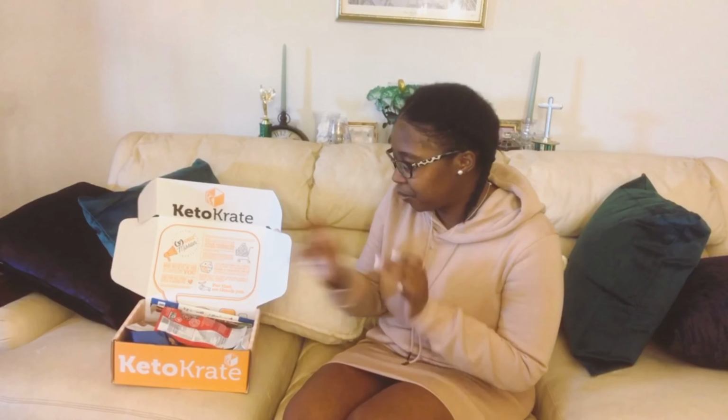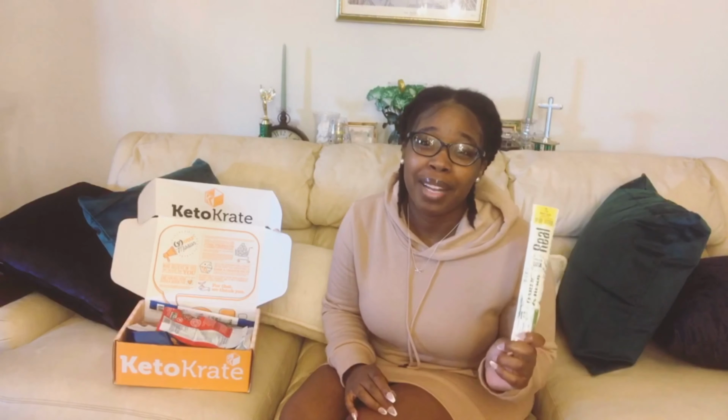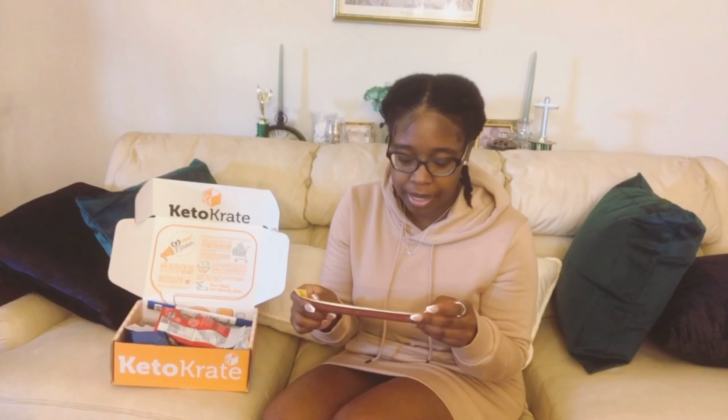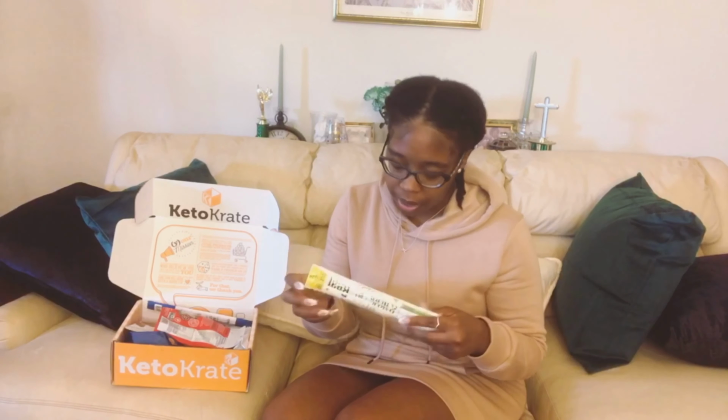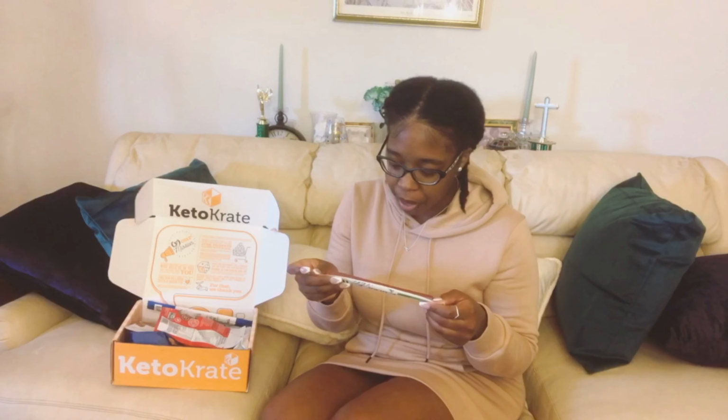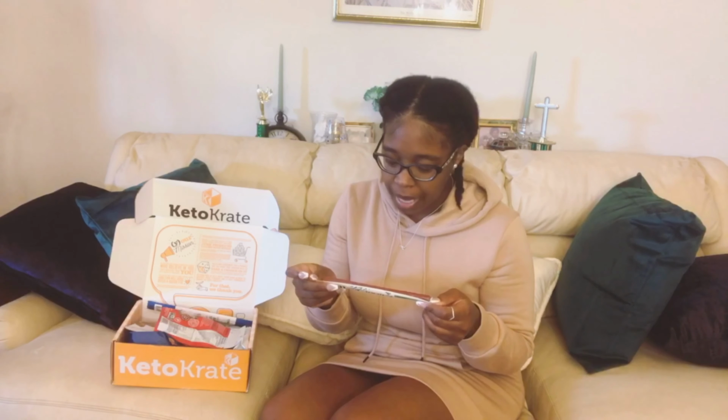All right, y'all. So up next, let's try this. I need some meat in my life. It says on here, real beef stick. This is garlic and herb. It says real ingredients, handcrafted recipes. So let's look at the nutrition facts. It says 80 calories, 5 grams of fat, 1 gram of carb, 7 grams of protein. So y'all, let's give this a try.